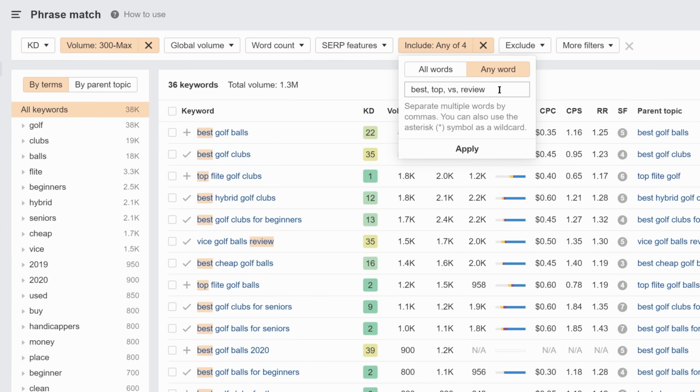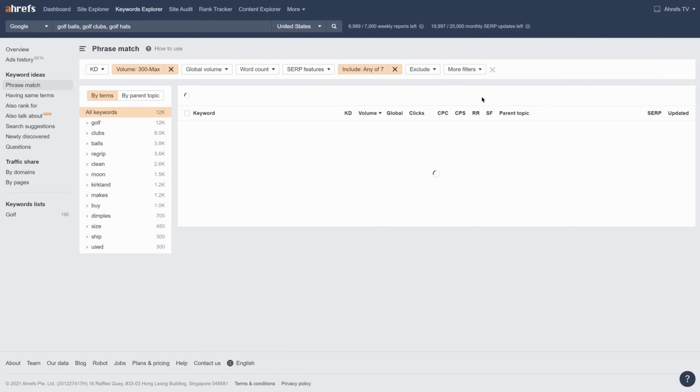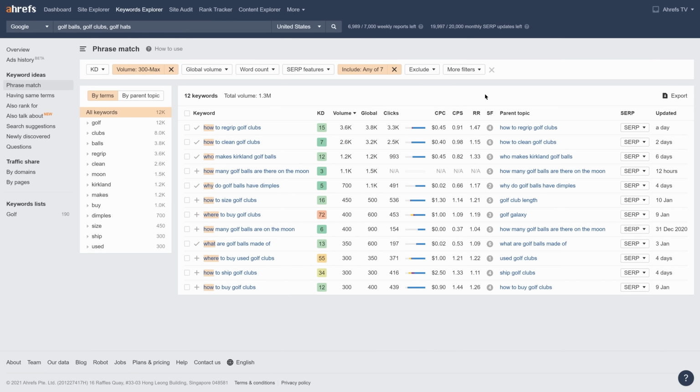Now, if we switch the modifiers in the include filter to words like how, what, who, where, why, guide, and tutorial, then we can apply the list to find informational topics that we could write about on our blog. And pretty much all of these keywords would be fair game for our hypothetical golf blog.